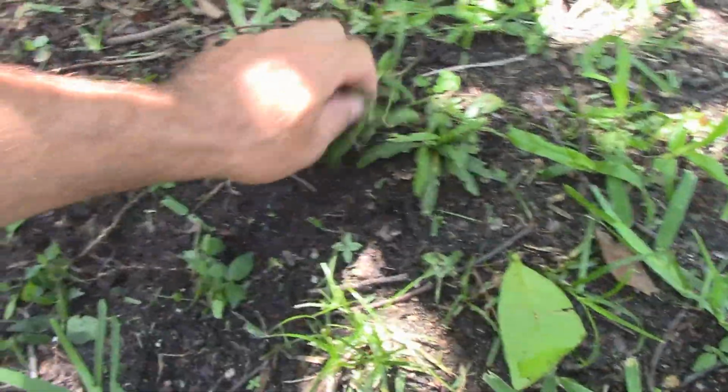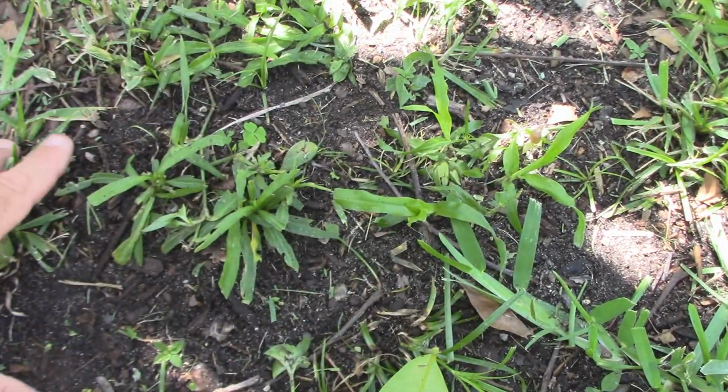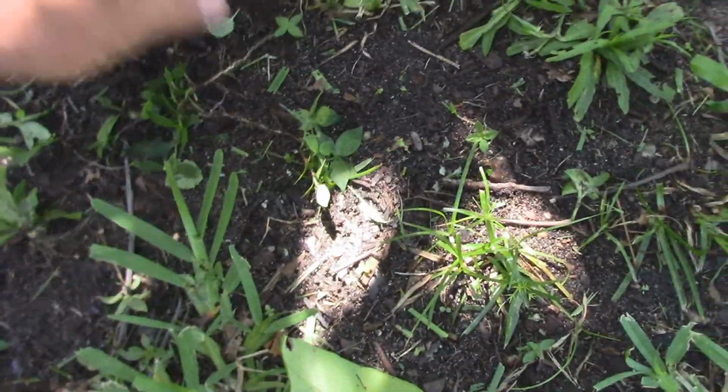Now, one thing why I'm so careful, look, okay, now see that? That's a good example. This is that Mexican petunia, dwarf style, whatever you call it, that's in here. And it's got some grass around it that I want, the St. Augustine. And then there's this weed, and it fills in that gap. So my thing is, why get rid of it? It's green, it looks like grass, and it belongs there. Yeah, so that's the general idea.